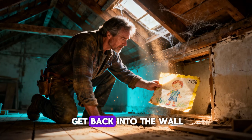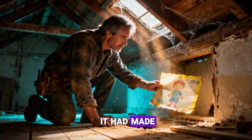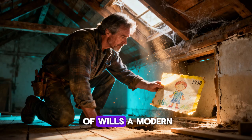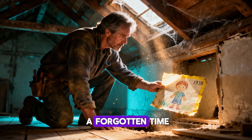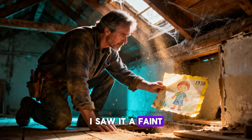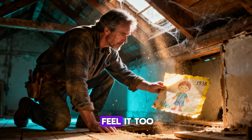Twice it tried to get back into the wall, its form compressing, folding, trying to pour itself back into the hole it had made. Both times I drove it back with the beam of light, forcing it out into the open. It was a battle of wills, a modern man with a battery-powered light against a creature from a forgotten time. Finally, as the batteries in my flashlight began to flicker and die, I saw it. A faint, pale gray glow began to illuminate the edges of the broken window. Dawn. The creature seemed to feel it, too.